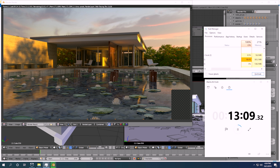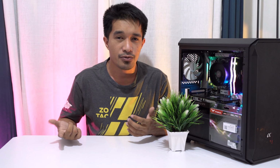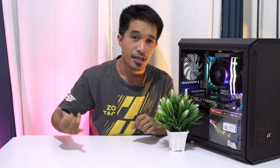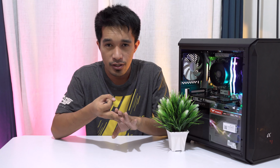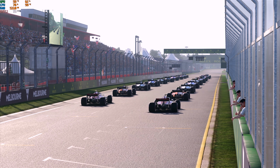Hindi siya inabot ng sobrang tagal na oras. Konting minuto lang tapos na kaagad yung project natin. To cut it short mga kaibigan, ang ibig kong sabihin lang po dito, Ryzen 5 2600 na lang po yung piliin natin because it comes with better counts in terms of cores and in terms of threads. At the same time, it is the recommended processor for streaming, for multimedia editors, for engineering works, and of course, the main purpose for gaming.